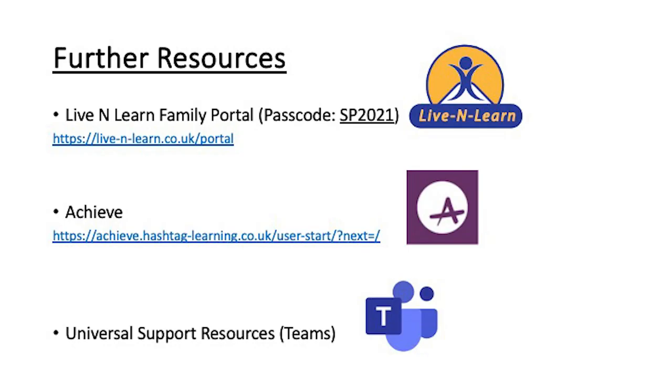What I'd like to do, just to come to an end, is speak about a couple of further resources which are available. I've spoken quite a lot about this company, Live and Learn, who are brilliant. They really are so engaging when they come in and do workshops with our young people, and they will be coming in to work with some of our S4, S5 and S6 pupils, as well as delivering workshops to every S3 pupil prior to their transition exams in April.